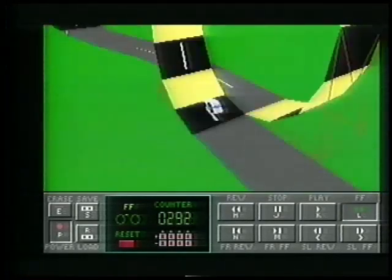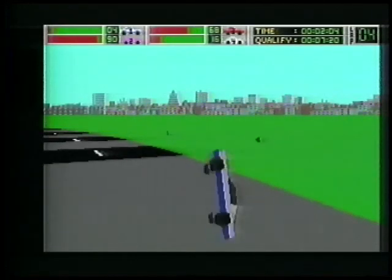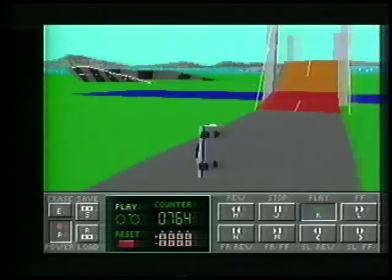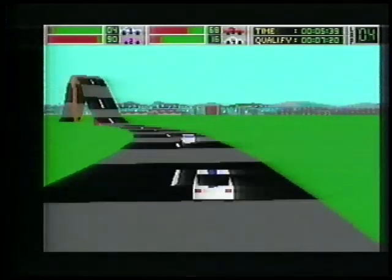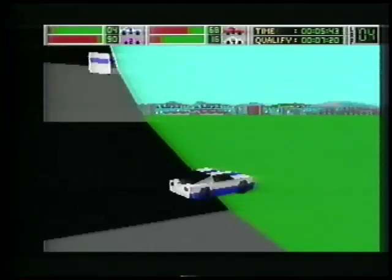Perform driving feats Mario Andretti and Joey Chitwood would think twice about. Select replay, and then review it from another angle. The track may be the least of your challenges. Don't let that Volkswagen bug you. He only wants to slow you down.